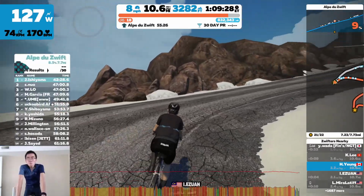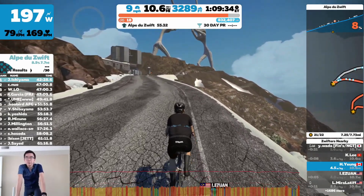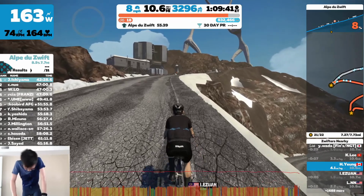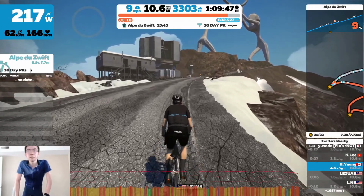But the cool thing is that when you're on this final go, you'll see these two awesome statues. They're part of the sort of victory lap that you get at the top that is completely flat. But riding up to here, the checkpoints also disappear on the left and you just get sort of history of that day, how fast other people have done it, and your own 30-day PRs.